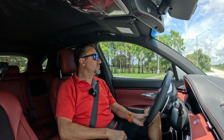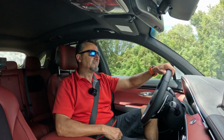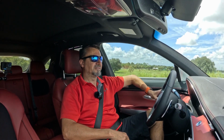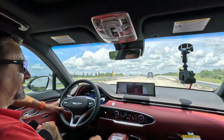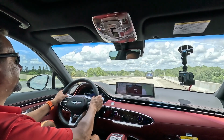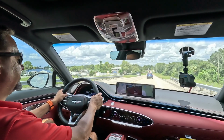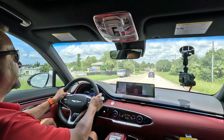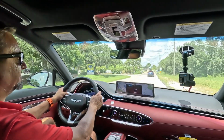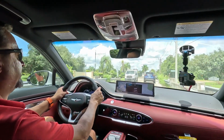All right, we're going to merge in traffic. No issues here. Nice power delivery. Get it up to about 40 or so. All right, and I can use the paddle shifters to control that. We have the 8 speeds to use, and it shows right in your screen in front of you. The Sport Plus turns off the traction control, so we'll see if we have some wheel spin, although with all-wheel drive that's probably not going to happen.